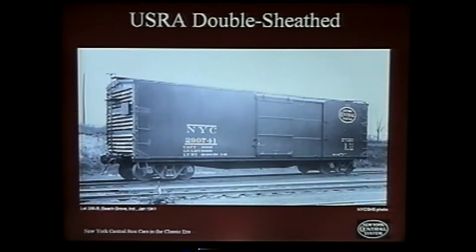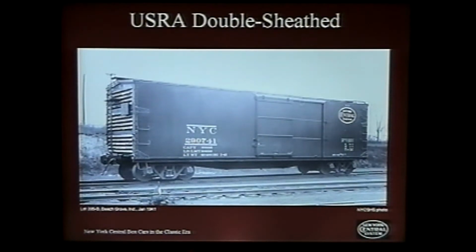And these cars didn't last long. A lot of these were sold to TH&B in 1940. And I think only one car was rebuilt with steel sheathing. All the other USRA double sheath cars were either scrapped, sold off, or retired still with wood sheath. They never did a rebuild program for lots of cars.